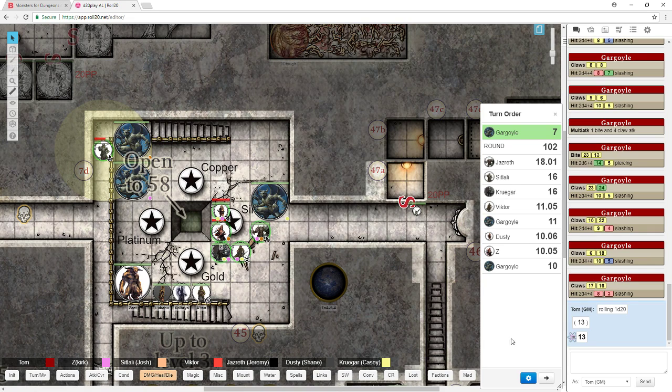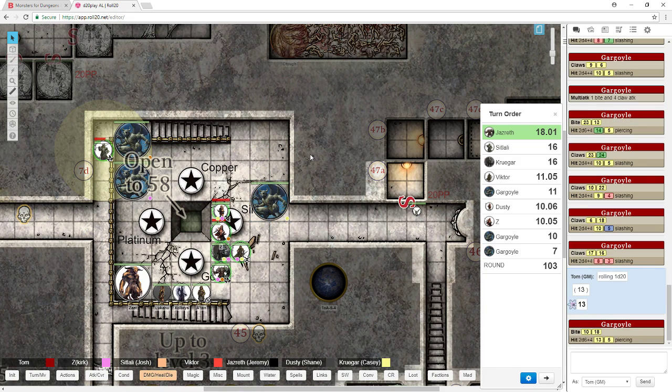So you're 18 armor class. So the last one missed. And that runs over. Jazareth, your turn. Alright, provoke from the gold one. Missed. And then I put a gold coin in. After Jazareth, Sitlali.